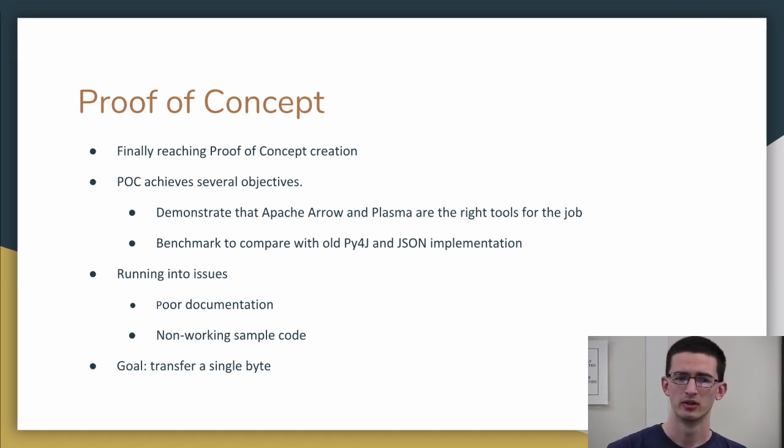And now we're running into issues where even using the Plasma sample code from Apache, we're running into exceptions that we can't quite solve yet. We're hoping that this is just because it's in beta and we'll be able to fix this pretty easily. But otherwise, the proof of concept is pretty much almost done.